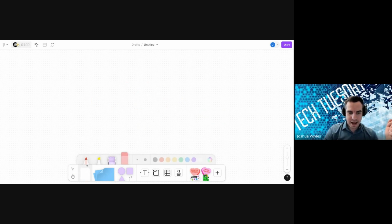And I can actually choose one of those tools to go there on my bottom dock. So right now I've just got the marker tool there. All right.